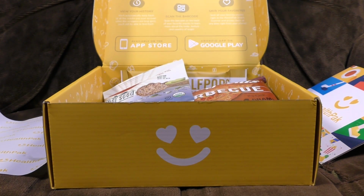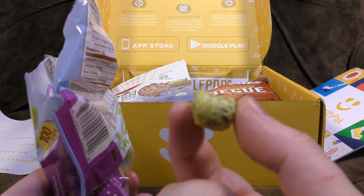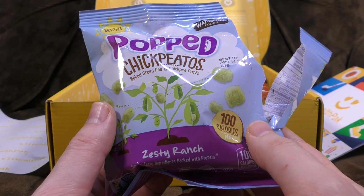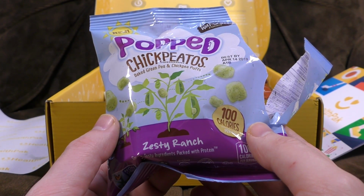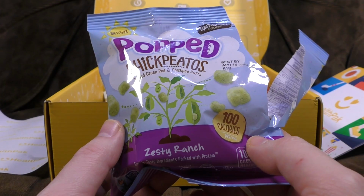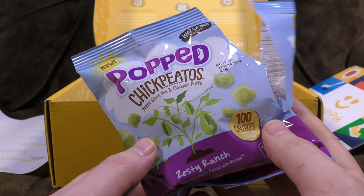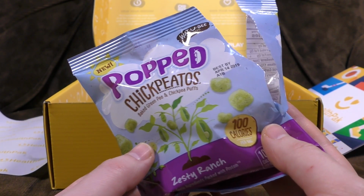Okay, let's try this. Ooh, they smell of the earth, and they look of the Satan. What do they taste like? Oh. Yeah, you've got that spicy ranch taste, which I really don't like. The actual texture and the whole chickpea and pea thing seems to work quite well, but not convinced of the taste. All right, let's do some editing and barrel through these.